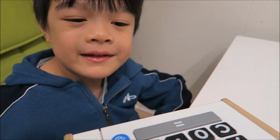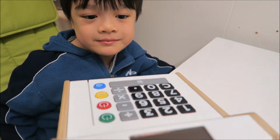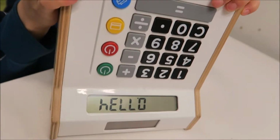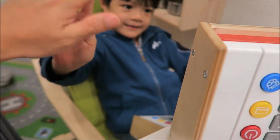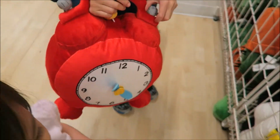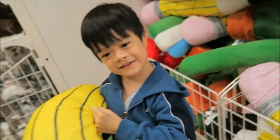Dad, how do you make a calculator say hello? How do you make it say hello? Nice one, buddy. Hello. Hey Dad, do you know what it's time for? It's time to write. Just don't erase me, okay? Oh no, you're gonna erase me.